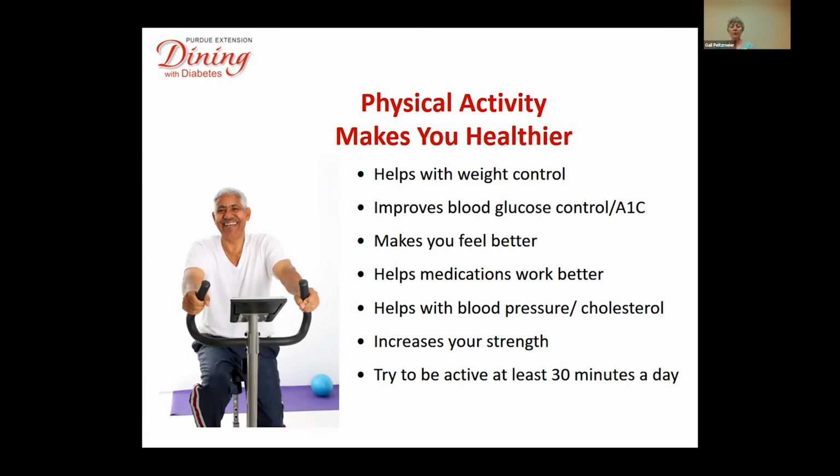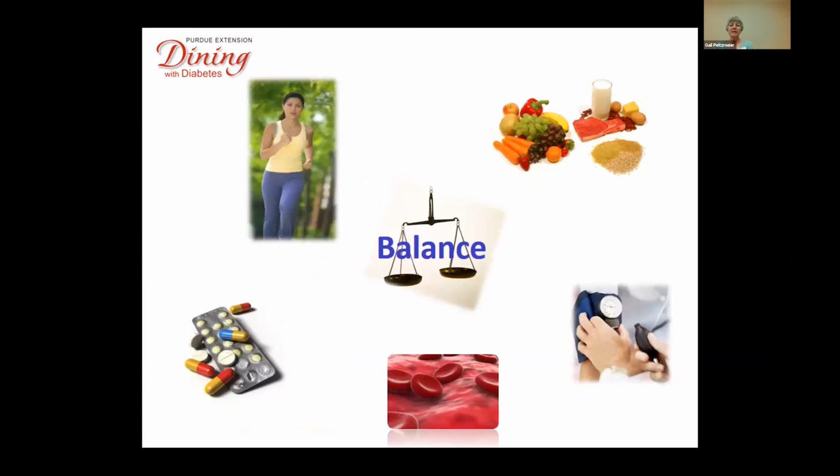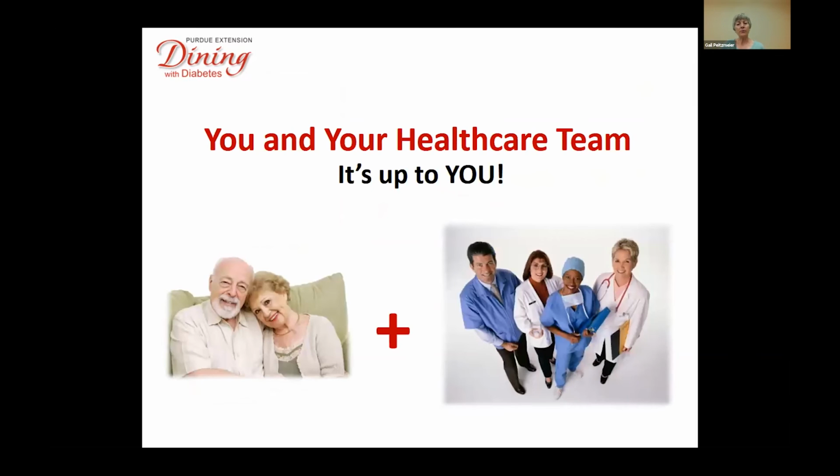Let's see here. So remember about balance. It really takes all these pieces, okay? The physical activity, moving your body, good food, nutritious food, yes, and even snacking, knowing your numbers, taking your medication, your vaccinations, and watching your numbers, such as your blood pressure, your A1C, your blood glucose levels, and your cholesterol. And remember that you have a team, and your Purdue Extension educators are a part of your team. So remember that you have that.